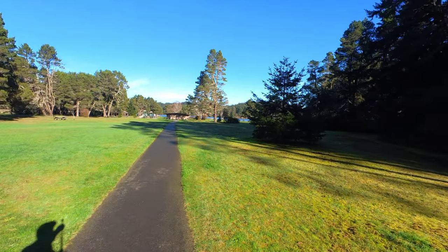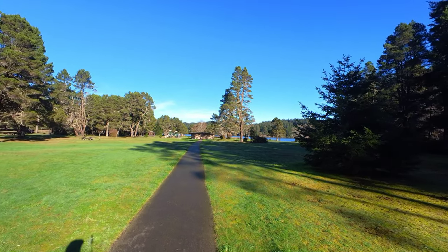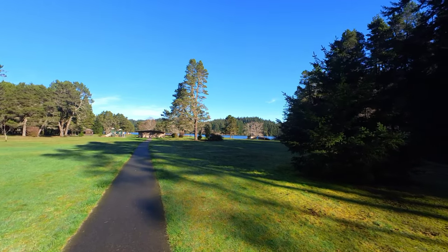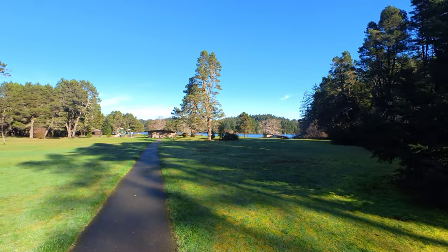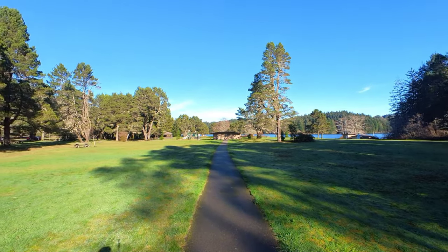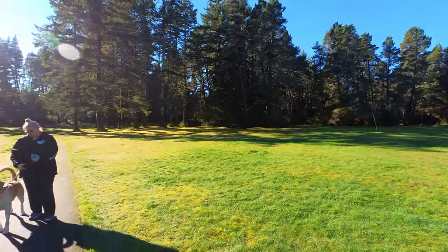I think this is called Eel Lake. Nice play structure, restrooms. You can use a motorboat. There's a loose dog running wild out there. There's my wild animal.